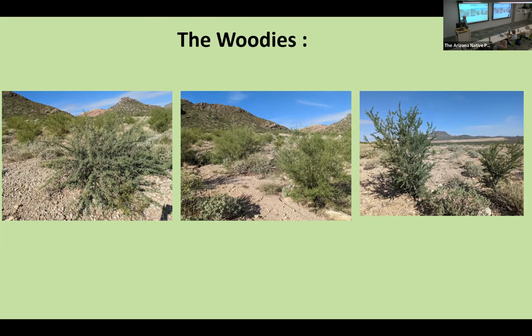The 3 woodies that we planted were Whitethorn Acacia, Foothills Palo Verde, and Ironwood. Why did we plant those? Well, we just walked over to adjacent deserts and saw what was growing out there. And basically the default woodies were these 3 species. And so that's what we planted, and that's what we got.